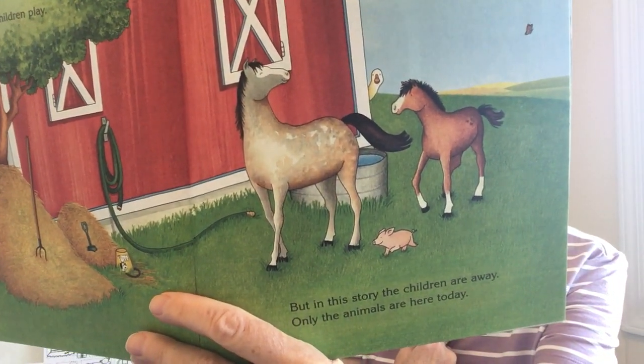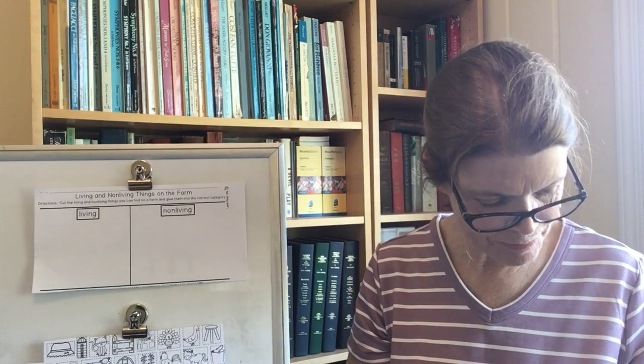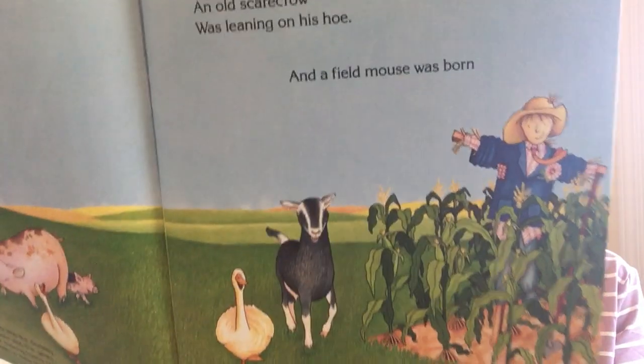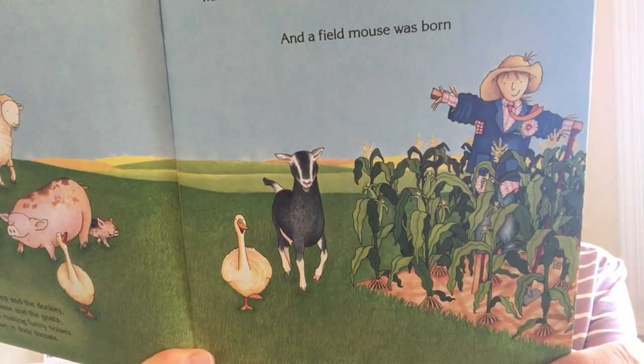How about the horse and the foal and the pig? Are they living or non-living? They're living. Good. They're animals that are running around. The sheep and the donkey, the geese and the goats were making funny noises down in their throats, and an old scarecrow was leaning on his hoe. And a field mouse was born. Let's see if we can find where the field mouse is born. Where are you, little field mouse? I can't see him. And a field mouse was born.